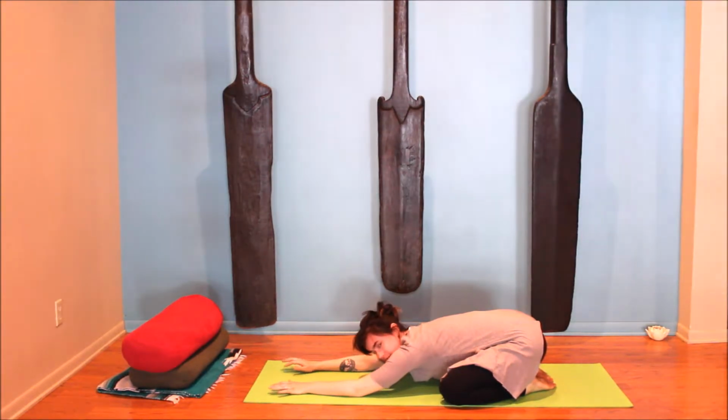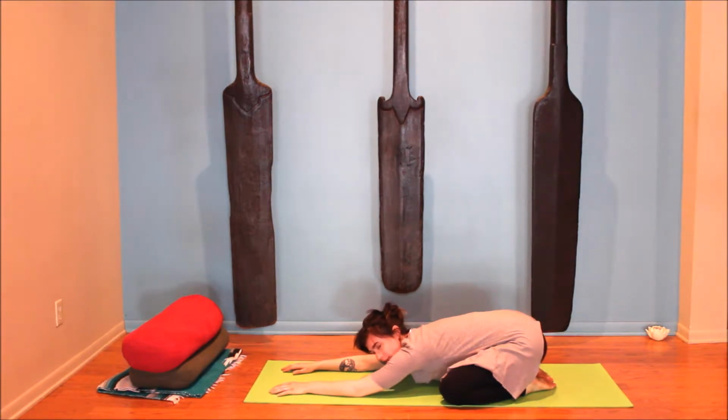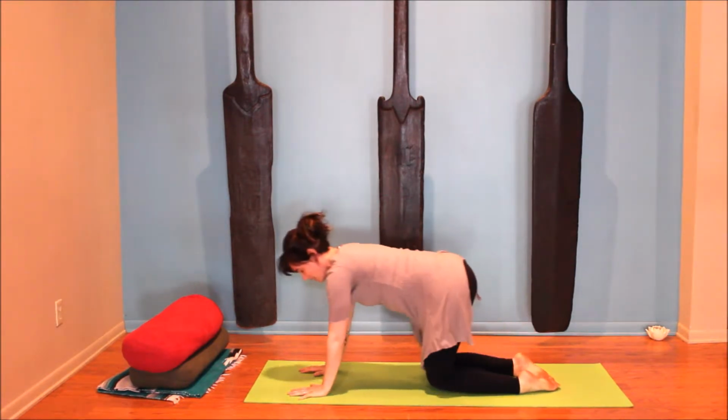And as you breathe here in child's pose, just feeling that softening through your hips, through your back, your shoulders. And then inhale, gently rise up to hands and knees.